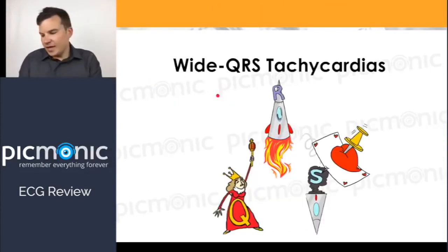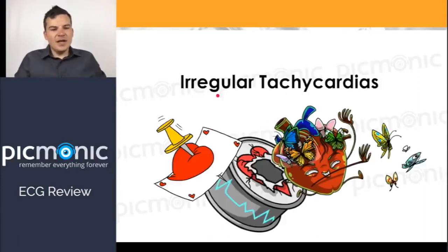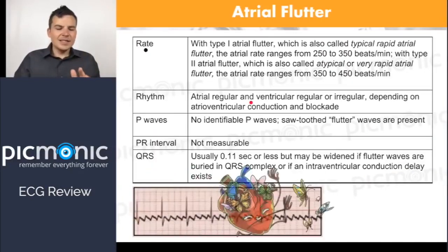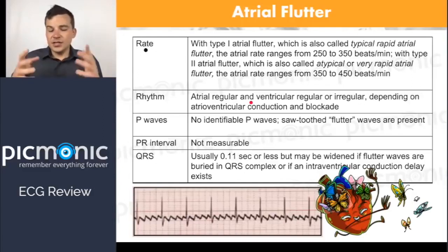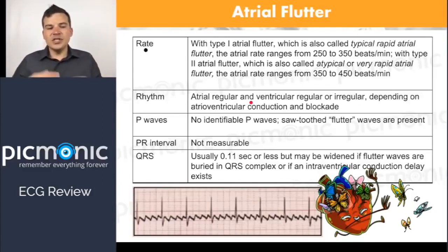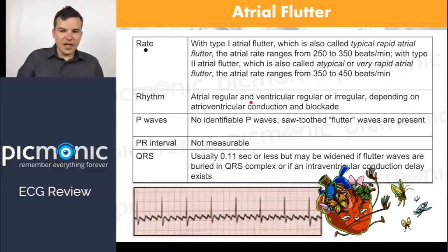Now let's talk about some fun arrhythmias here. These are fun. When we talk about the irregularities, the weird ones, these are ones that are hard. These are so hard to really get down because they never appear the same way. You're going to get a rhythm and it's going to look different, but you just follow the process and you'll get it. So let's look at atrial flutter here.